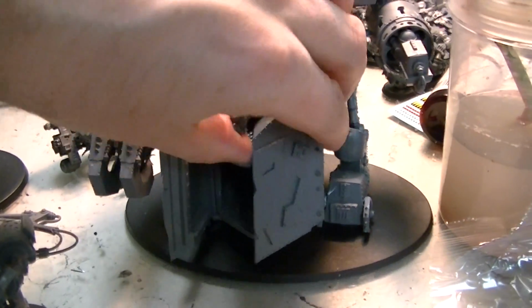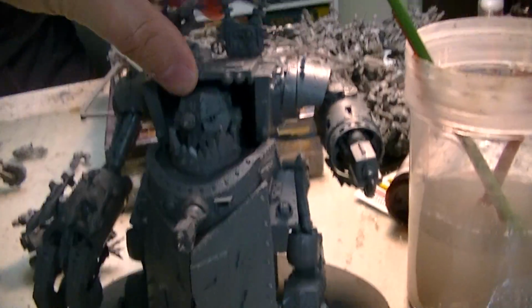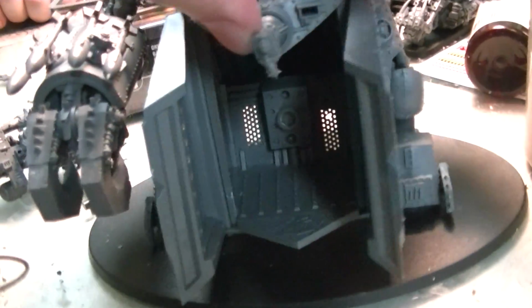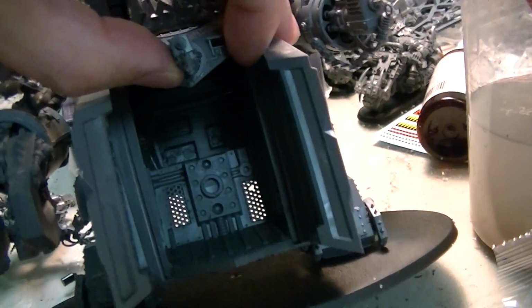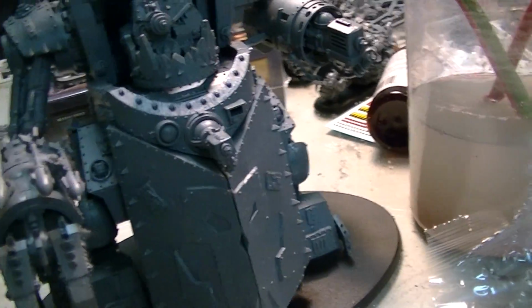It's nice. You could glue them shut, but there's actually a lot of detail on the inside of that. I don't know if you've actually looked at the inside of those. There's like the platings in there. You can turn on the light. There's a crazy amount of little detail panels in an elevated area. Dude, this is fantastic. It's awesome, like a mini Stompa.